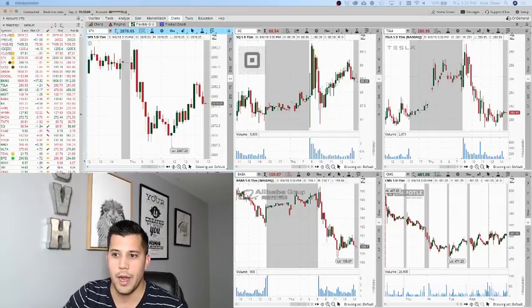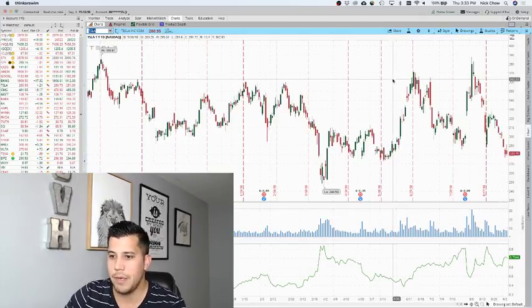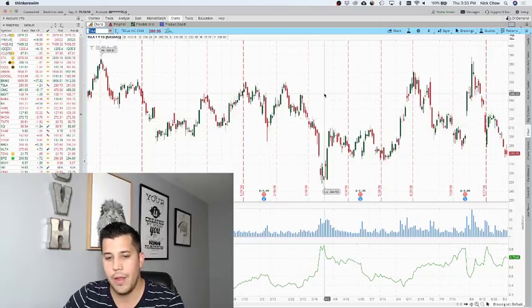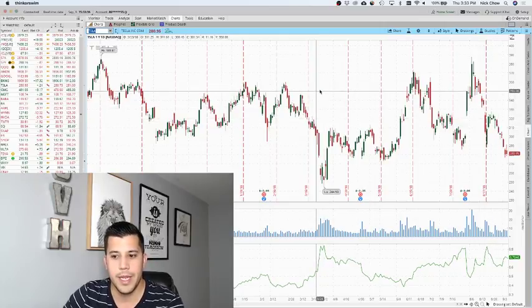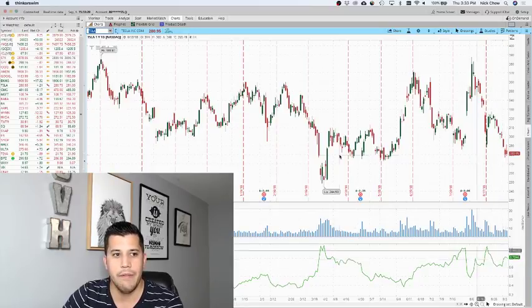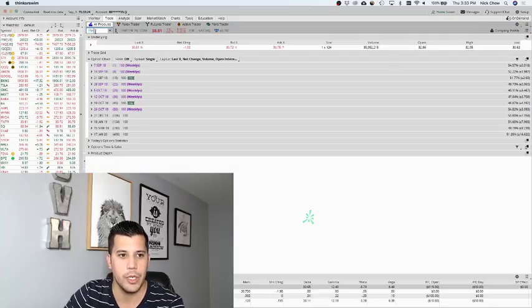For Tesla, I made some money riding down here. I sold some premium in here, and the reason I like to sell premium in Tesla, as you can see down below, this is our IV. IV's high, so when IV's high, I like to sell premium, and also the options are super expensive.